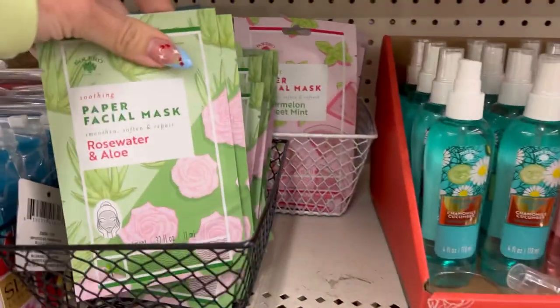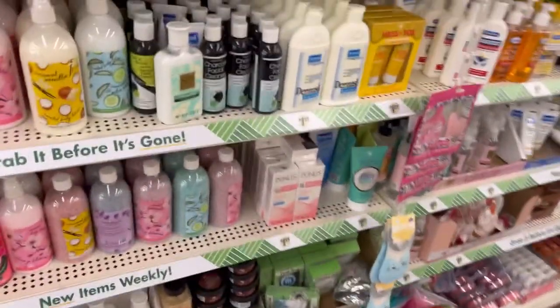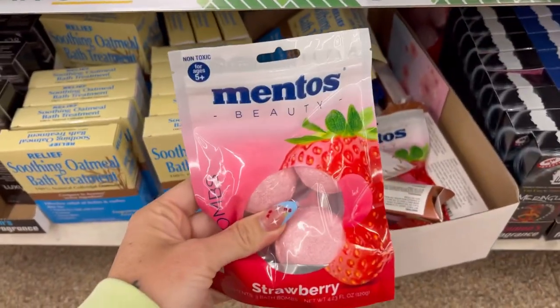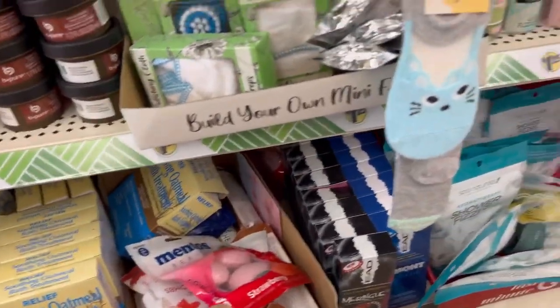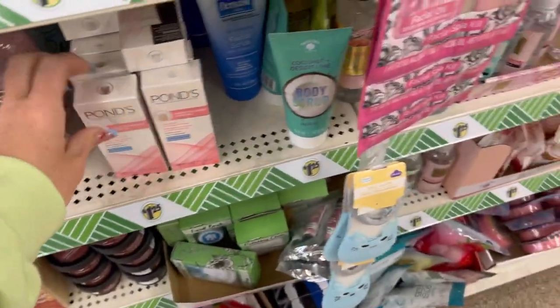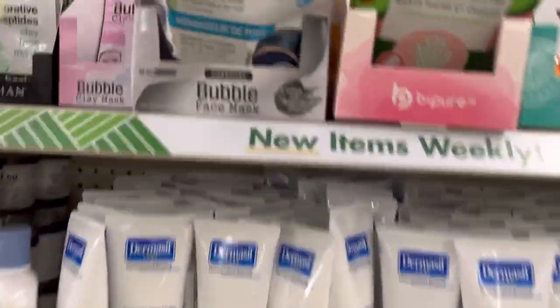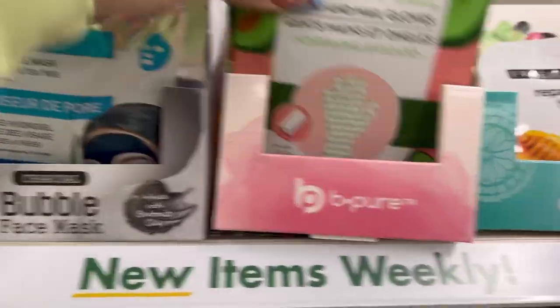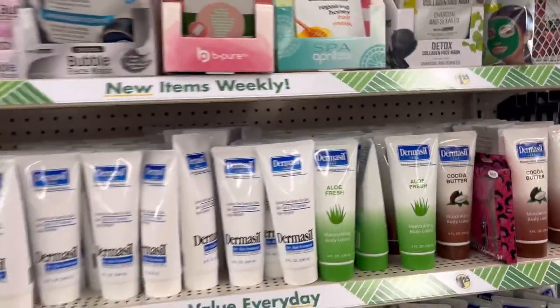I still haven't tried any of their face stuff. I probably never will, but I mean, Mentos bath bombs. What could go wrong? Ponds here. Actually, let's check out the makeup. Sometimes they randomly have Elf. I guess these don't cost any more or less than they do at Target, so.